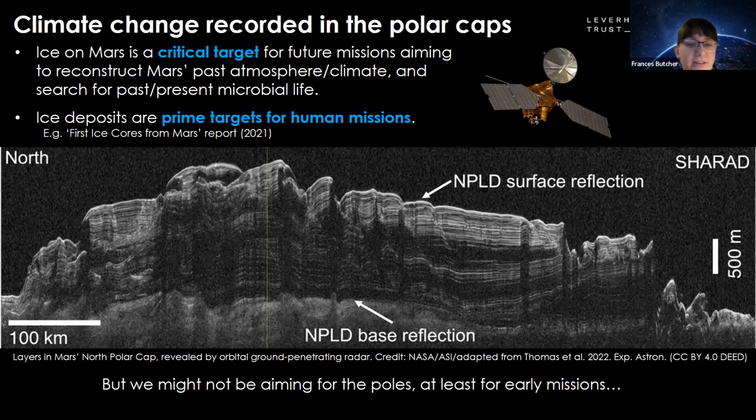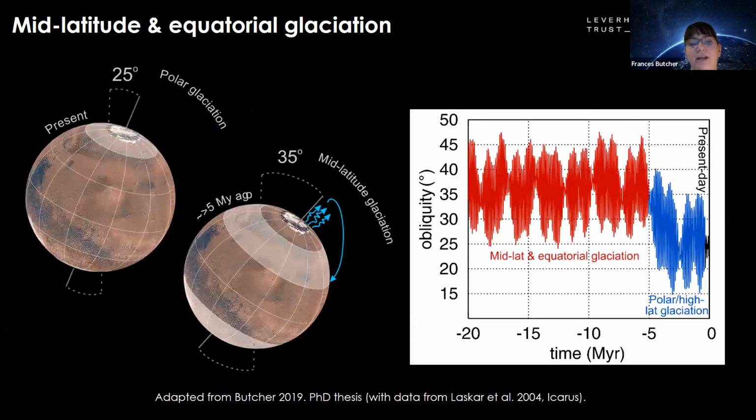So basically, we probably don't want to go to the poles initially, even though they've got this really tantalizing layering in the poles. So we probably want to aim for somewhere lower latitude. Now, fortunately, Mars helps us in this regard because those who were paying attention to this plot will have seen the big red area, which actually shows that around 5 million years ago, which is thought to be at the approximate age of the polar caps, there was actually a shift in the mean obliquity of Mars.